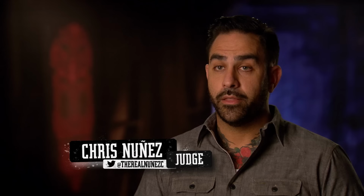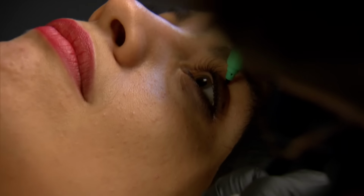The execution of the eyelid tattoos requires one major thing, that is accuracy. This is a very dangerous thing to do. Your moves have to be precise. You get one shot.